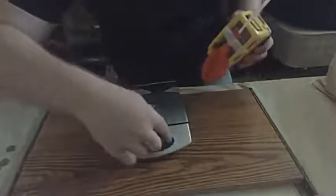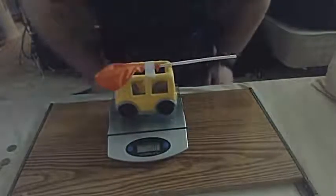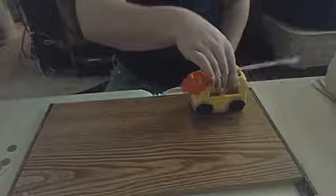Let's verify that it is 29 grams lighter. 107. So that corroborates with our 104 gram cart and the 103 gram balloon, making 107.